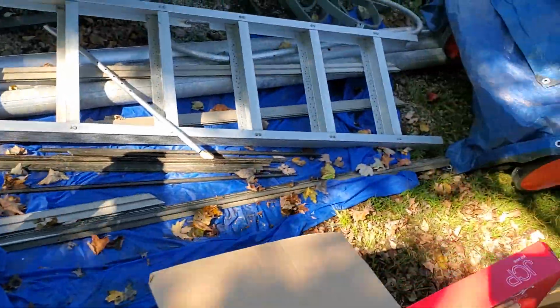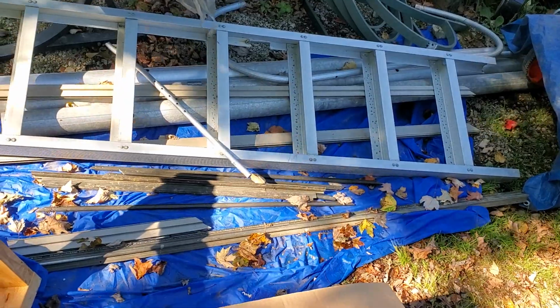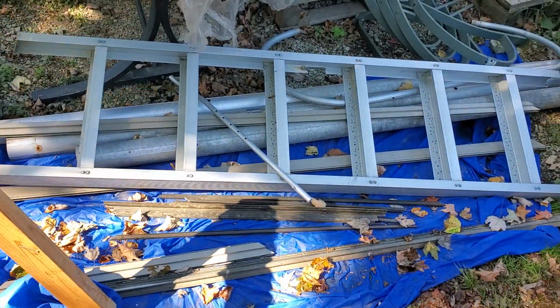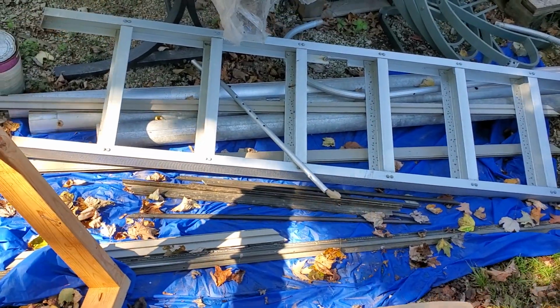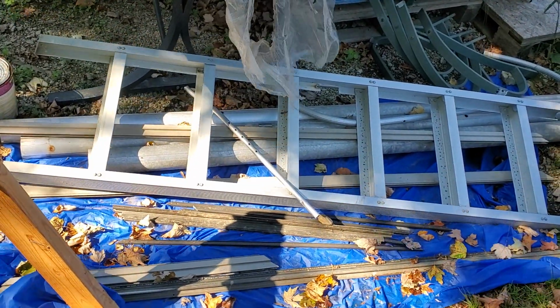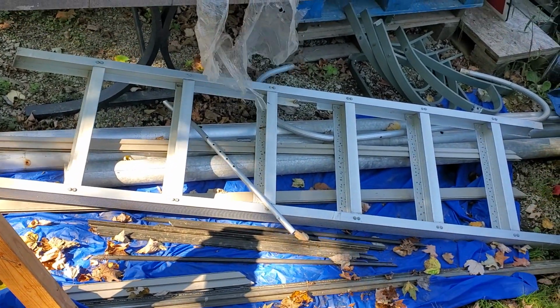So, here's another thing. Here's my aluminum pile. It grows slowly, but it grows. There's aluminum from 3 different jobs, probably about 25 pounds worth. I just throw it off to the side and let it grow.